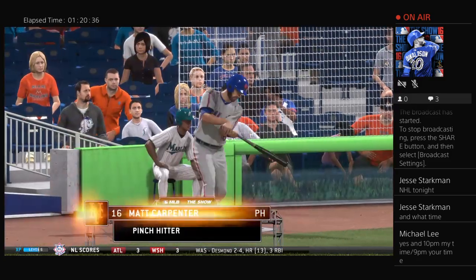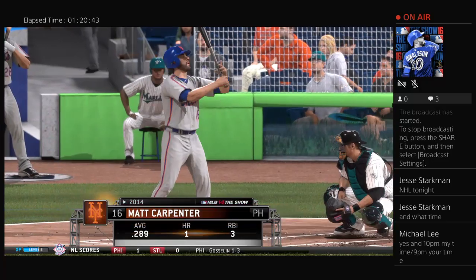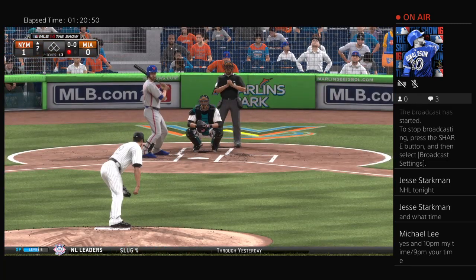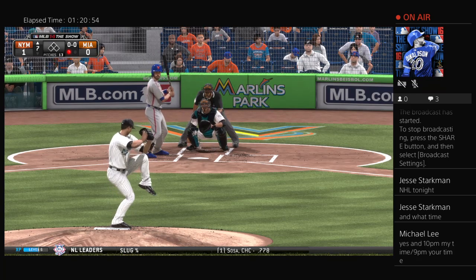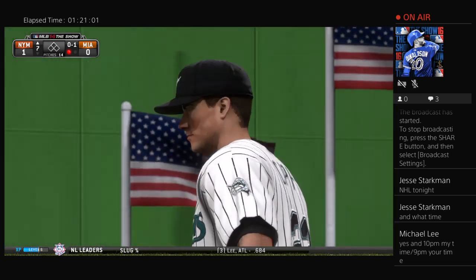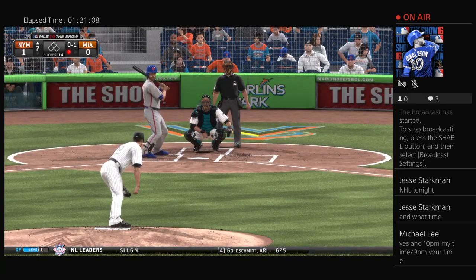Matt Carpenter will get the call here as he'll hit for the pitcher. Number 16, Matt Carpenter. First pitch on the way. And he'll start him with a high strike here on the fastball on the outside corner. It's 0-1. Really a good job so far by this guy out of the bullpen. Yeah, he's come in and really put his stamp on this game. He's thrown a lot of strikes. That's what you want.